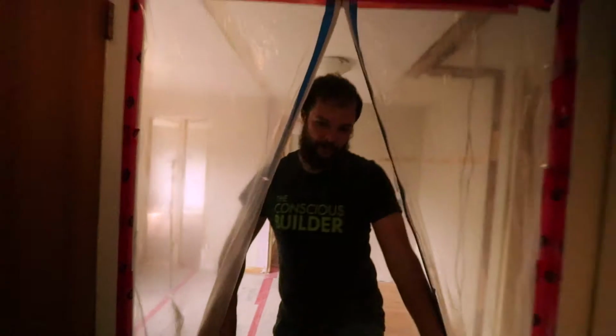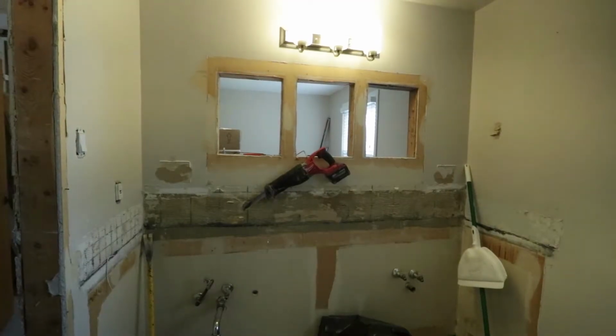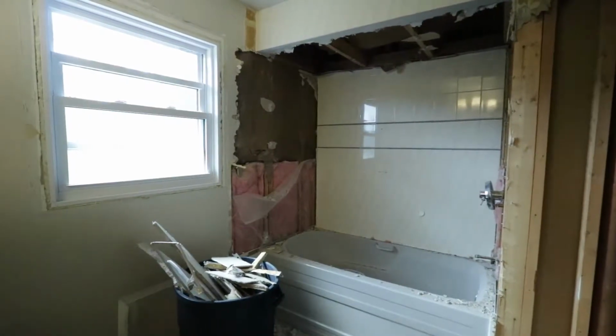The other part of the renovation here is the small bathroom. We're starting off by just removing all the old fixtures, old tile, old drywall, old vanity, and we're just going to replace it with all new stuff.